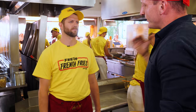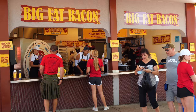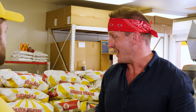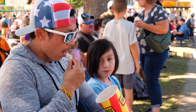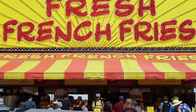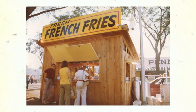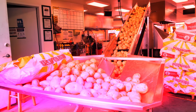Sir? Yeah. Put her there. This is our first stop. First day, there are hundreds of vendors here, but we're looking for the vendors who are putting out thousands and thousands of pounds of food. And I notice you guys are doing just that. Welcome to Fresh French Fries. Founded in 1973, they slowly grew from a small stand to the French fry factory you see today.